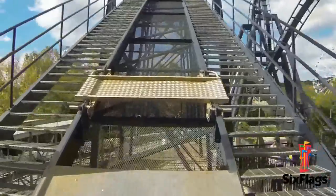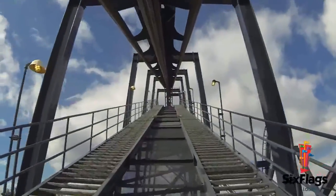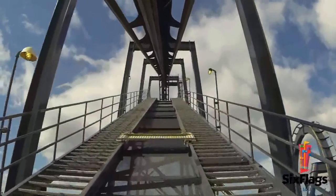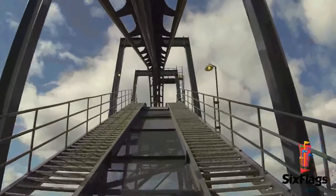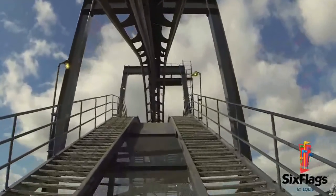In the number 4 position is where I have Batman the Ride. The coasters on this part of the list are really close together and hard to rank, so this one is going to come in at number 4. But it is a ride I do really enjoy, actually, even though it's at number 4 and not in the top 3. Why I like it is it's a very intense coaster.